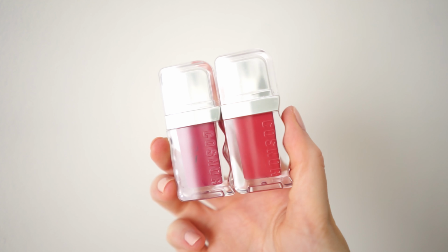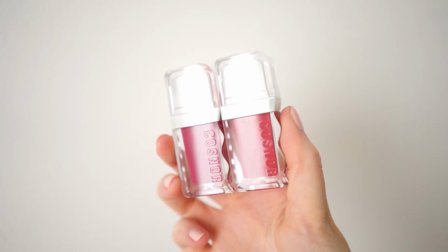This is what they look like. The packaging is absolutely beautiful. This is Deer, this is Glare. This is part of the cool toned colors. This one is part of the more warm tone colors, but I don't find this to be too warm toned at all, actually. These are very nice, but I have to say I hyped myself up quite a bit and they just didn't end up being as nice as I thought.